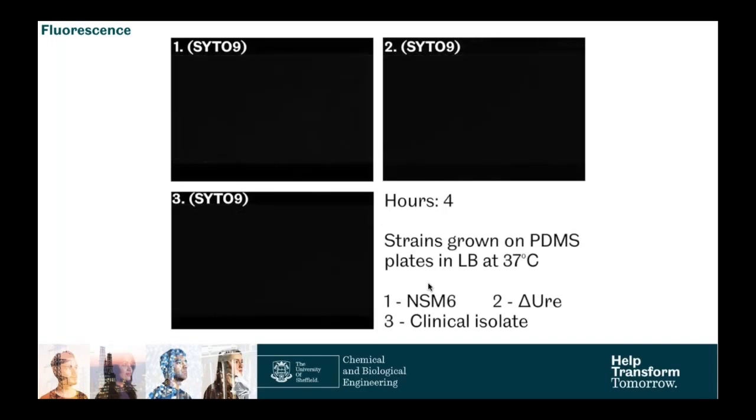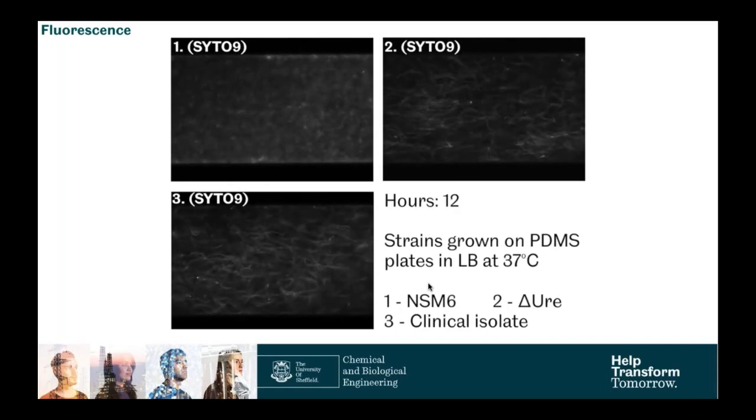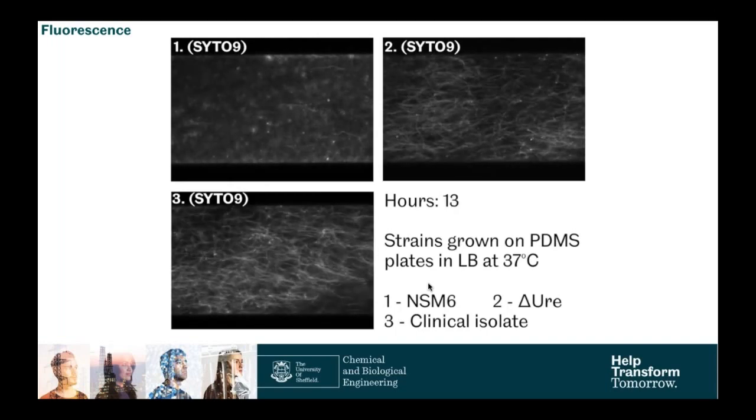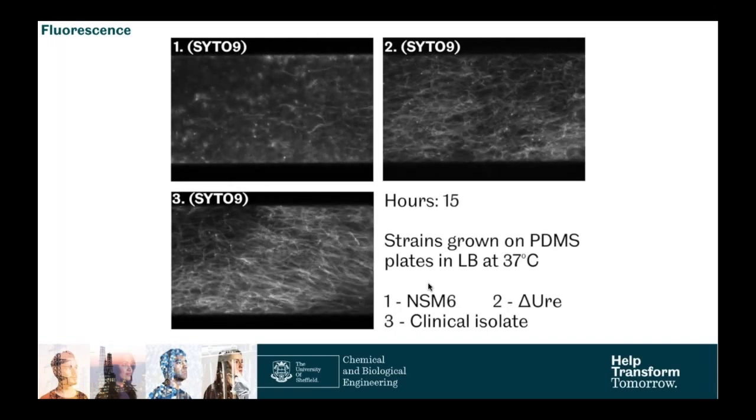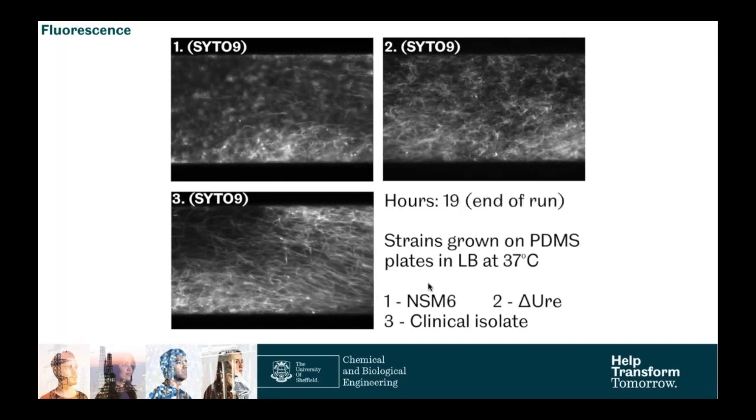So these are the same runs as before. On the top left, we've got an SM6, the lab strain. Number two is a urease negative mutant, and then the same clinical isolate, number three on the bottom there. And they're growing over 19 hours again. It's kind of a low contrast at the start, but then as the cells grow, they brighten up. And you can really see some of the definition now again.